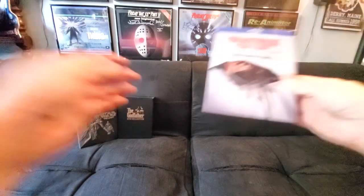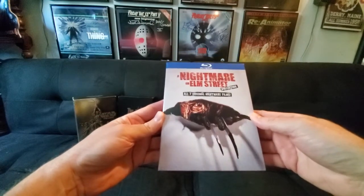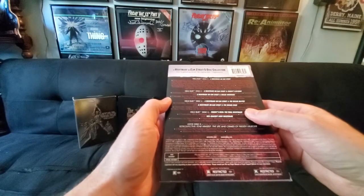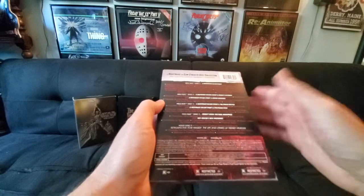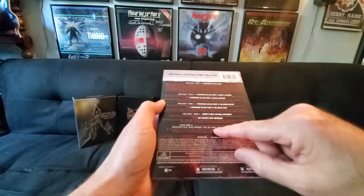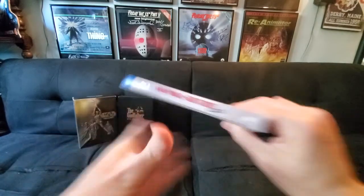The first one is a Nightmare on Elm Street set. And this is a nice collection. It's all 7 original films, so it's got the first one through Wes Craven's New Nightmare. So Freddy vs. Jason is not in this. And it has, which is nice, its own separate disc for special features.